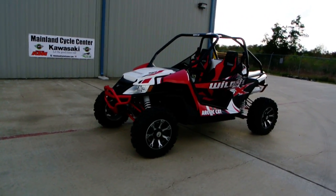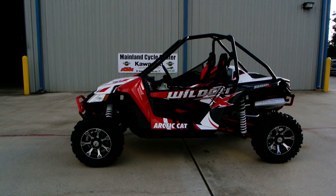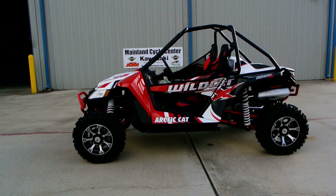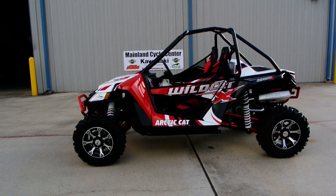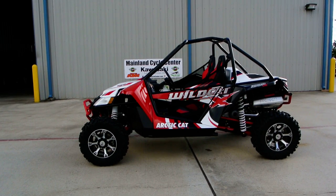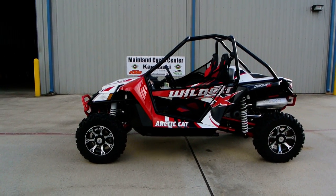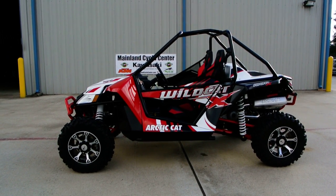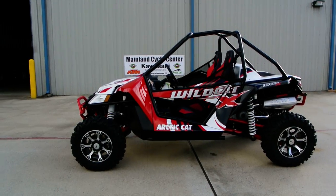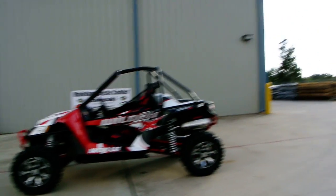And as always, if you haven't ridden in a Wildcat, come by and see us here at Mainland Cycle Center. We'll be more than happy to put you in a Wildcat, take you for a drive, and then let you drive one too. And we've got a little bit of area here, a little test track that you can drive it on and really get at least some idea of how the suspension works on it and the performance of this machine. It's really a lot of fun, in my opinion. Again, the most fun of any side-by-side on the market to drive and ride in. Just amazing. So anyway, come by and see us and take a ride in a Wildcat.